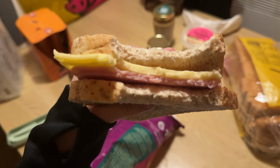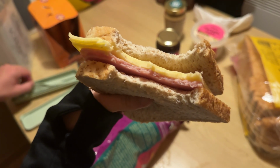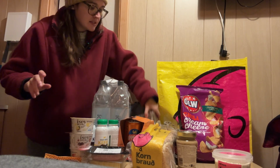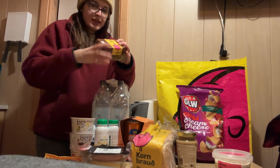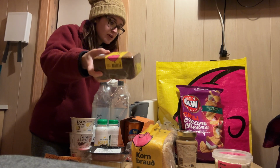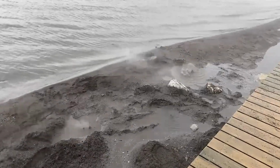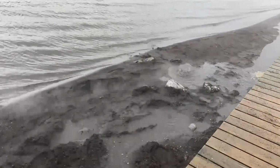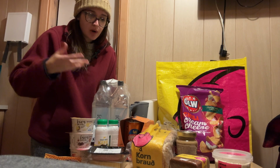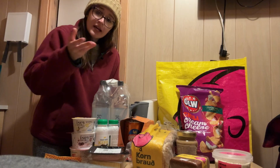As you may know, food in Iceland is expensive, just like everything else. And I'll get to what all this cost us once I'm done showing you everything. Then we got some Icelandic rye bread. It's a specialty here in Iceland. We had it in a place where it was actually baked in the ground from the geothermal water activity. So that was cool. But we'll see how that compares.